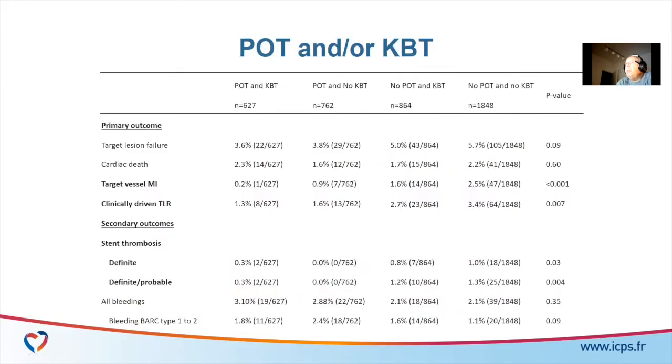Do we have any synergy between POT and KBT? It's not so clear. We have here a distribution of patients having POT and KBT, POT with no KBT, no POT and KBT, and none of them. You can see that we have progressive increase in terms of target LMI on clinically driven TLR. We have significant values for the difference for these 2 points, and also a slight interaction with stent thrombosis. But of course, it's difficult to demonstrate this synergy considering the extremely low rate of events we have in the group of patients having POT and KBT.